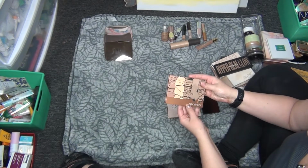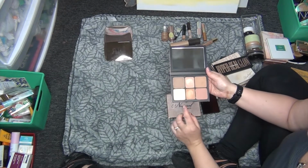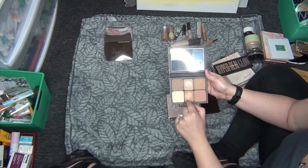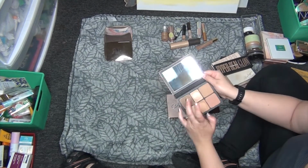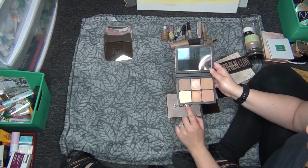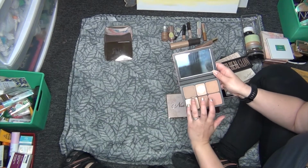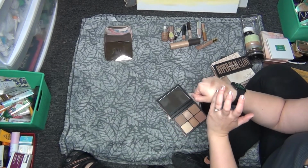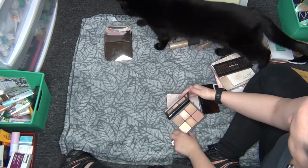And then I have my Smashbox Cali Contour palette, and this one is technically, these two are highlighters. This one I would probably never use as a highlighter. It is way too dark. This one I definitely could use as a highlighter, but then it also has this light face powder type shade in here. It's like a banana-y type shade. I could definitely use that as well.